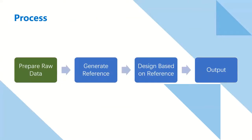So the basic process for reverse engineering with these two software packages, I divided into four steps. First one will be preparing raw data. Of course, you have to scan the object first to get the data, and then we prepare the raw data. Second, we will generate references based on the data. Then we design with the reference, and the final step will be output. And let's see how we're going to do the prepare raw data step.